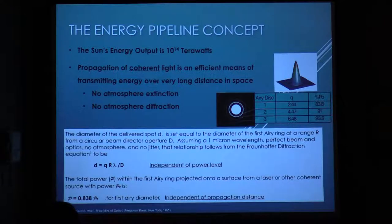So what is a good means of getting energy to go over a long distance? Well, the purest form we know of coherent light is not the laser. Anybody know?